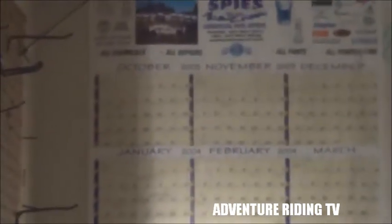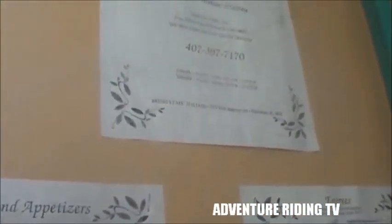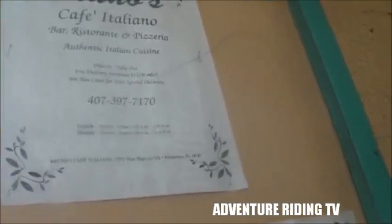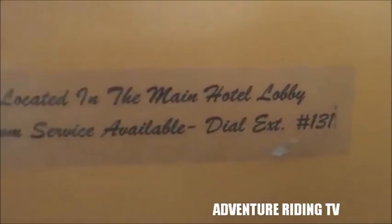Looks like an electrical room. Boy, the copper thieves would have loved this room. Not much else to see in there. Some manuals up there, and there's a calendar from 2003-2004. I don't know if you can see that. Bruno's. Located in main hotel lobby. I'd like to find that main hotel lobby.